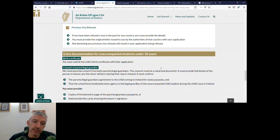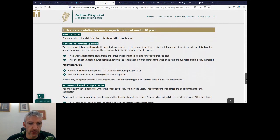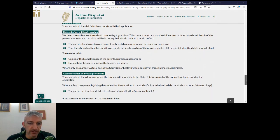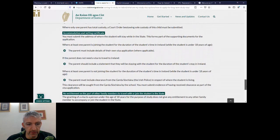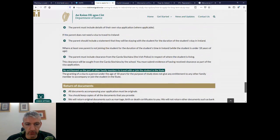You need to have the consent of both your parents for you going studying, and they also need to nominate a legal guardian for you in Ireland. If a minor is living with someone other than family, that person has to be police vetted and cleared. So for students under 18, as well as the birth certificate, you'll need the consent of the parents, the nomination of a legal guardian, and vetting of the accommodation where they're going to be living. And there's no entitlement for family members to travel or join students in the state.